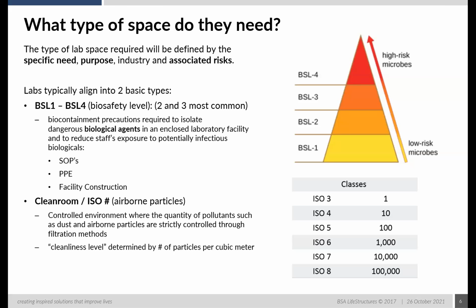Clean rooms utilize what we call HEPA filters, which are high efficiency particulate air filters, in order to capture all of those particles. You might also hear your client say a MERV filter. That's a minimum efficiency reporting value, but it's really just a big complex type of filter that filters the air before it gets into the room.